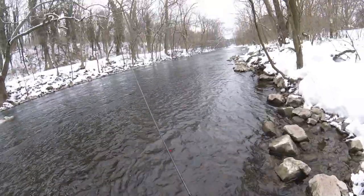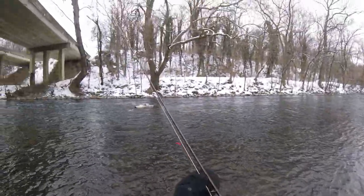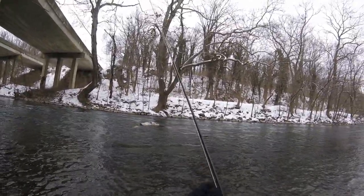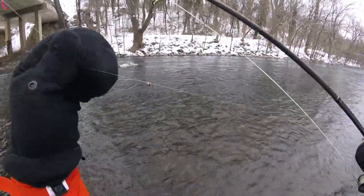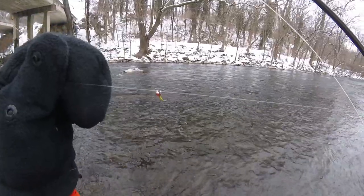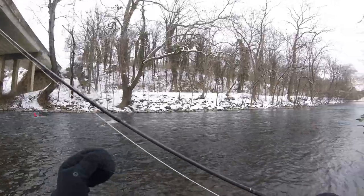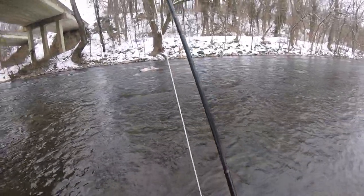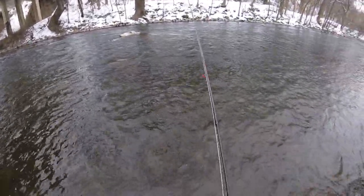For the attractor pattern, we're going to use a San Juan Wormy, okay? So I got a hot pink San Juan Wormy up here. The suggestive impressionistic pattern is a Perdigon. I think Devin Olson calls that a Virginia nymph, or Virginia midge. And then I have a pheasant tail with lively legs on it, with the tail and everything. So that's more the realistic looking nymph.